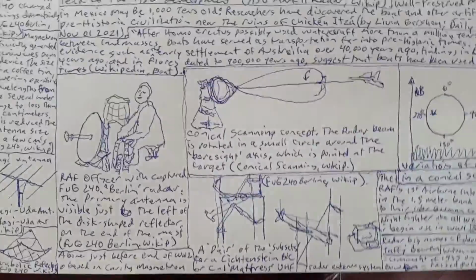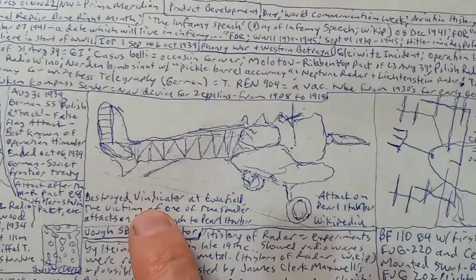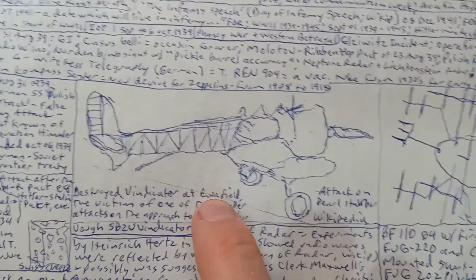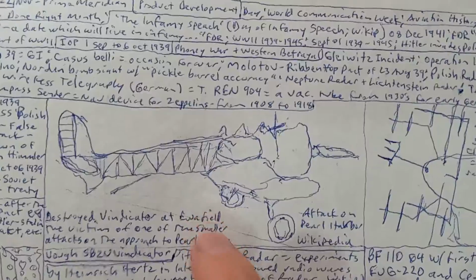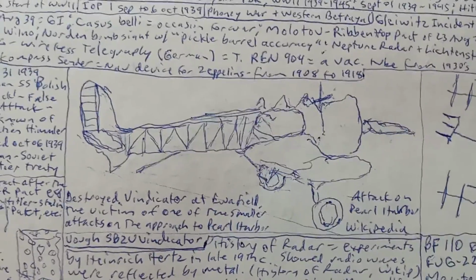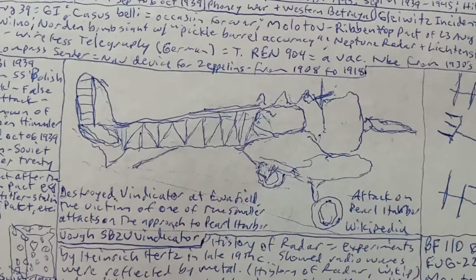To review, if you've watched some of the earlier videos, I think there's two other ones on radar. It started out with a plane that was destroyed in the attack of Pearl Harbor, but not at Pearl Harbor. There was another place, this Ewa Field, wherever that is. And so I'm trying to sort out radar for my own interest, as an inventor trying to make a better collision avoidance instrument, whether it's radar based or newfangled and different. I'm not quite sure.